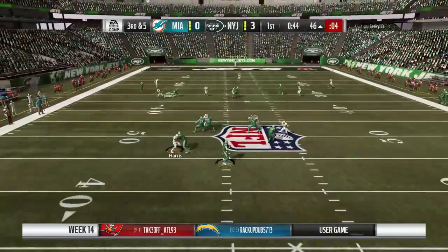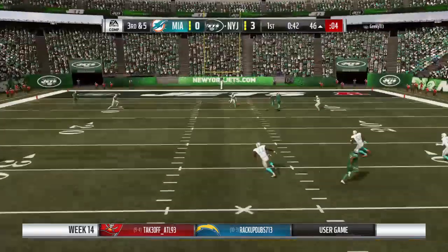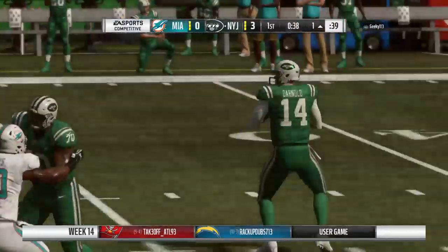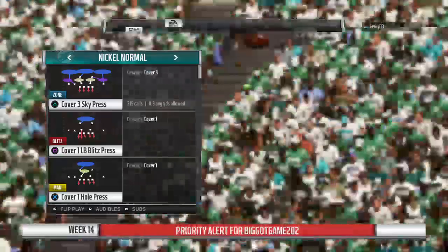From the gun on 3rd down, here's Darnold. He's going to air one out. That's going to be caught. They're able to convert on 3rd down, and that sets up a 1st and goal.